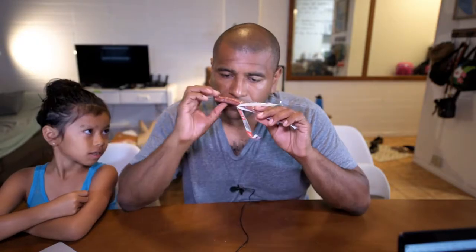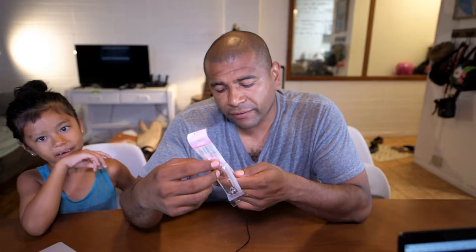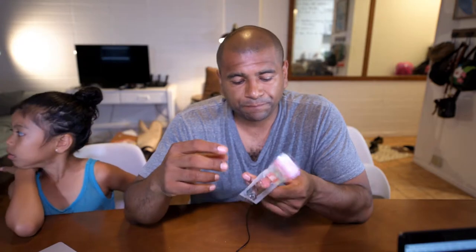I do like that these are easy to open. Some of the other meat sticks aren't. Ooh, it has a really strong jerky smell. Now, this is the original flavor, so I didn't expect anything crazy or something with really strong herbs or flavors. So this is pretty basic. Ingredients are 100% grass-fed beef, water, sea salt, encapsulated lactic acid, whatever that is.